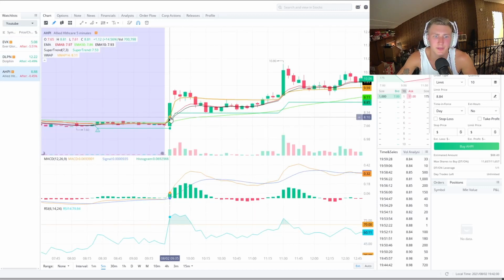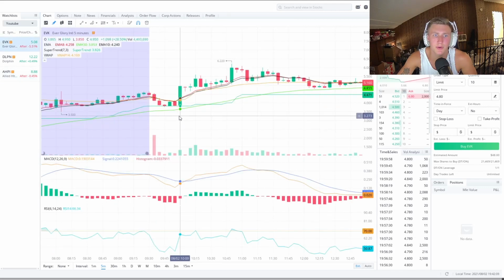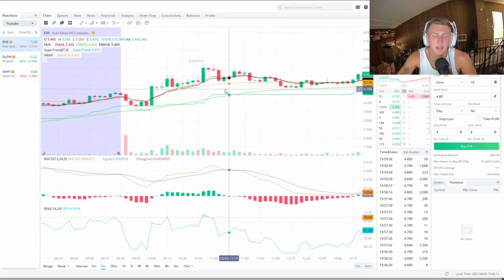As you can see over here, we come back to AHPI. The volume was okay, but it started to drop off. This EVK volume was strong all through open, and then finally had a spike.